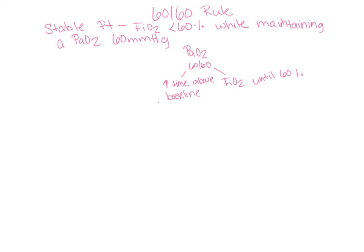And that will be an increase in mean airway pressure, or MAP. So that's also known as the king of oxygen. And we can do that by adjusting our EPAP, CPAP, or PEEP.